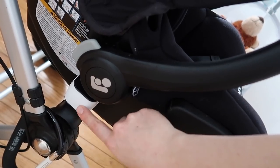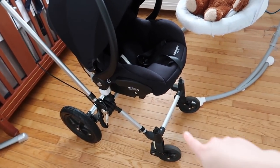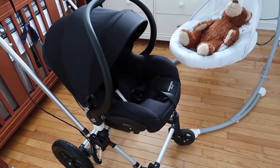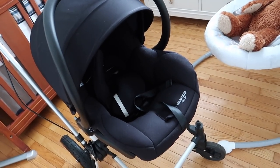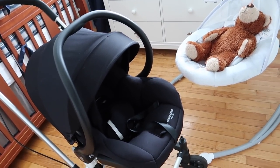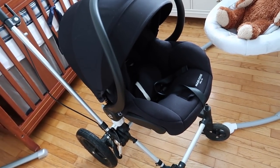I had to buy these little attachments, and I did with my last car seat as well, but I just love my stroller so much. It's just a base that is feather light and folds up so easily and fits in the trunk of my tiny car. I'm very happy with it. We got that car seat and two bases, and we bought them as part of a warehouse open box sale on Amazon. So it was a really good price.